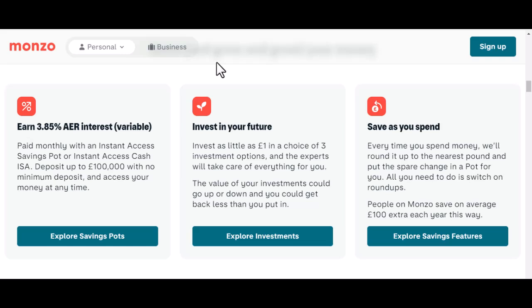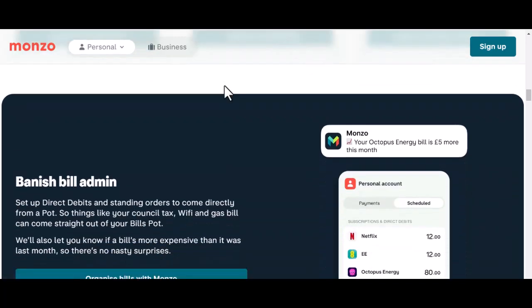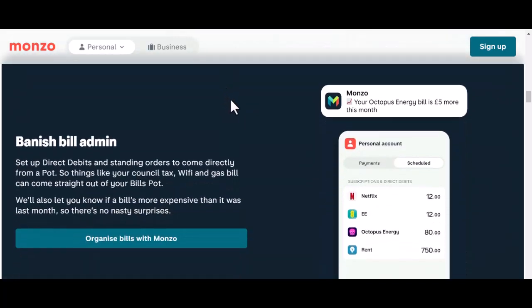Another option is to use Monzo's budgeting features. You can categorize your spending and set budgets for different areas of your life. This can help you see where your money is going and make adjustments as needed.